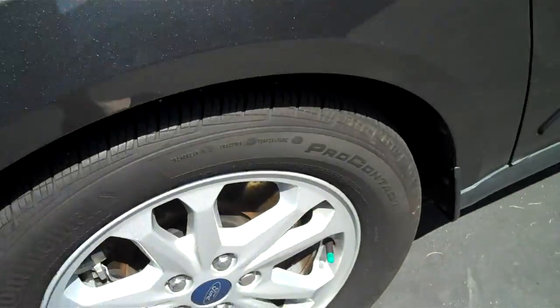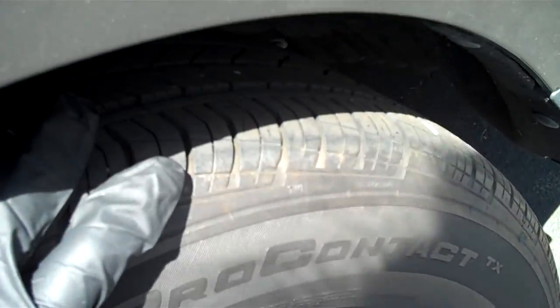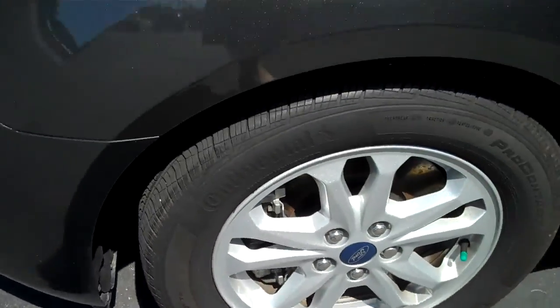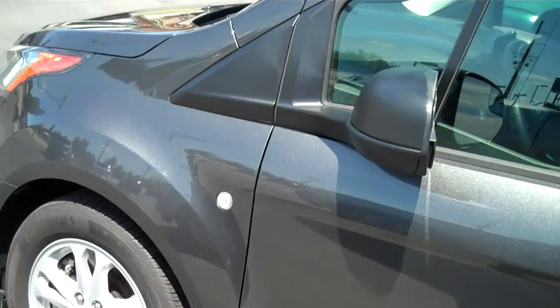As you would expect, very good tread on these tires. Wheels are in good condition. They weren't hitting curbs or anything like that. The scratch right here, it's going to be hard to see in the sun. Right along there, just below the mirror.